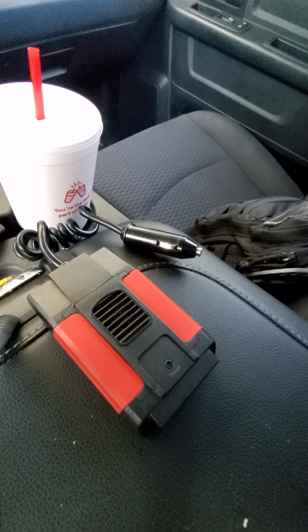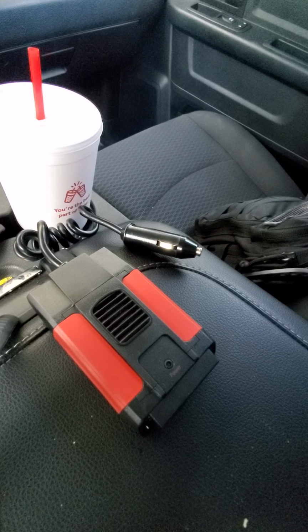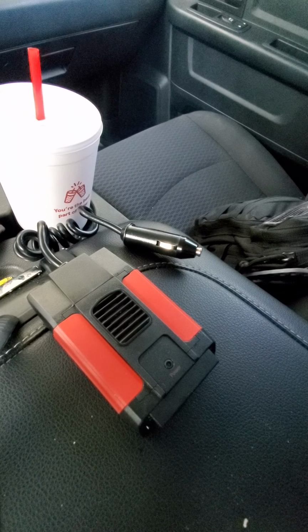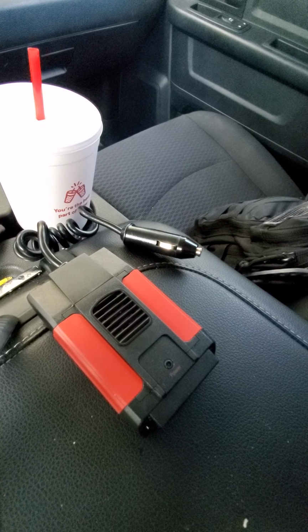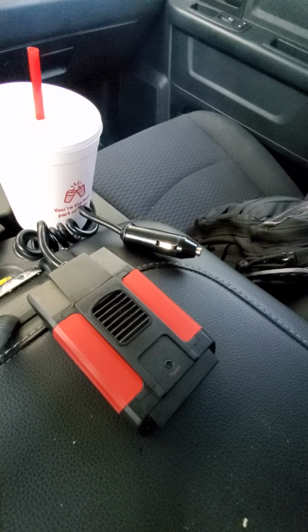I think that everybody should have one of these in their car. This is a little small one. I actually got this on sale at Harbor Freight. It's 80 watt with 160 watt max.